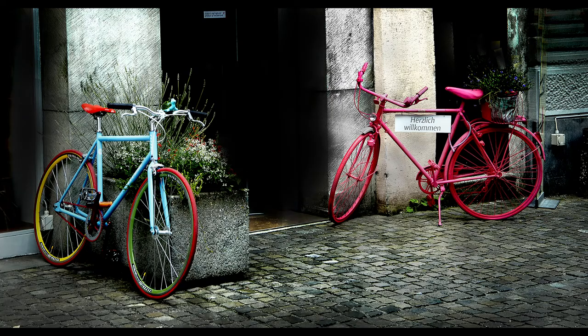So today we're going to do a mini reveal of a couple of photographs that I had printed on aluminum. Both of them are 20 by 30 inches in size, and the other two photographs that I offer printed on aluminum will be a photograph entitled Switzerland number 31. That's a picture of two bicycles in Zurich, Switzerland, a blue bike and a pink bike. They're set up really neat.